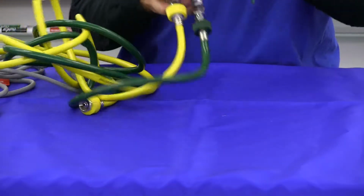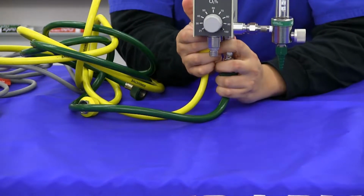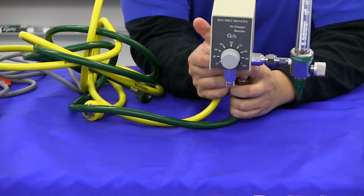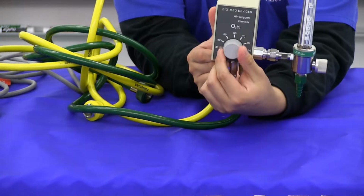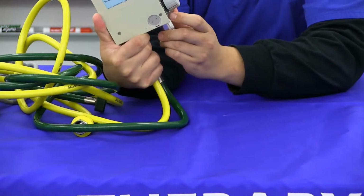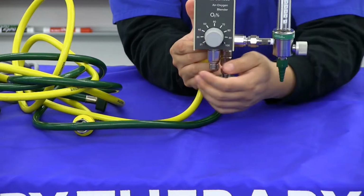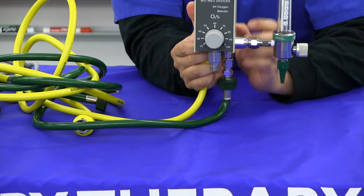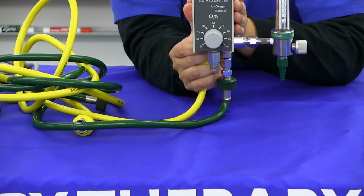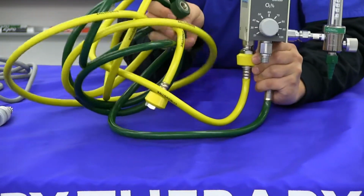All right, so we're going to get a little bit technical with this one, but I'm just going to show you briefly what each device does. Now this is your oxygen blender. You see you have your dial in the front here. You can dial anywhere from say 21% on the bottom, and you can peg it all the way out to 100% right here. So this will control your air oxygen mix, which is coming from the wall, which will hook up with these hoses.